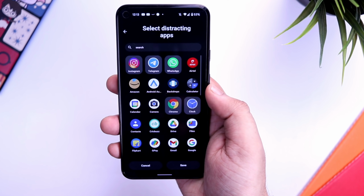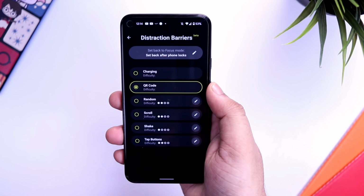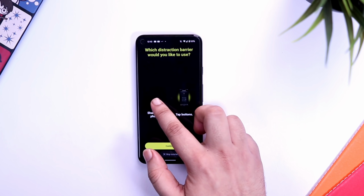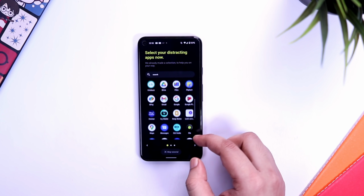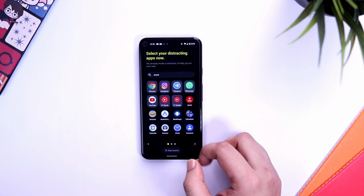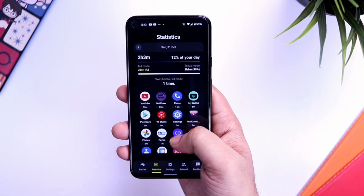The app is simple to use, where you just need to select the distraction barrier and then choose all the distraction applications that you have on your phone. Once you are done, whenever you want to use that particular app, you need to shake your phone for 5 seconds or tap 7 buttons. The app is currently in the beta stage and it is totally free to download. But they do have the premium version which will give access to even more tools and customizations that will help you to reduce your screen time and improve your productivity.